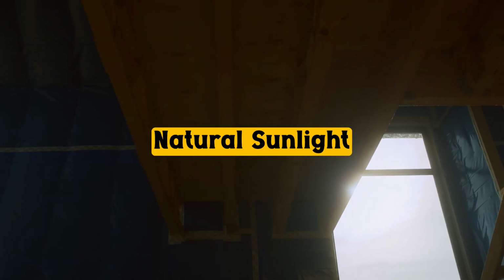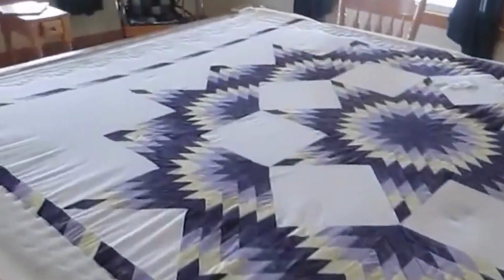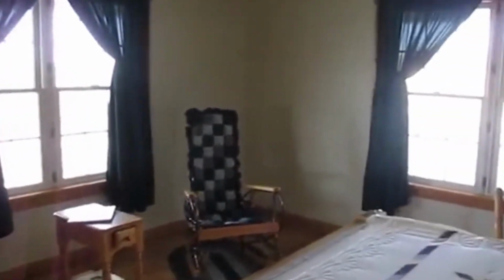Another brilliant Amish habit is using natural sunlight for free heating. On sunny winter days, windows facing south are opened wide to let the sun's rays flood in, warming the home naturally. As soon as the sun sets, thick curtains or blankets are drawn over the windows to trap the heat inside, like sealing in warmth after baking a loaf of bread. It's a zero-cost way to make the most of what nature provides.